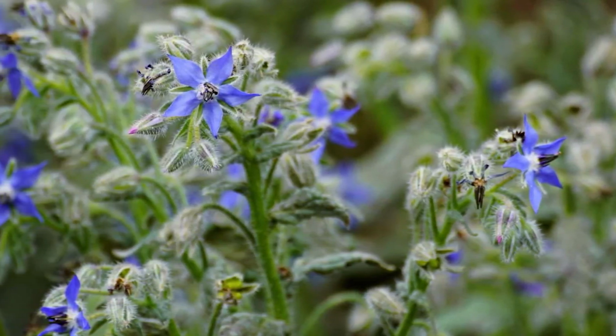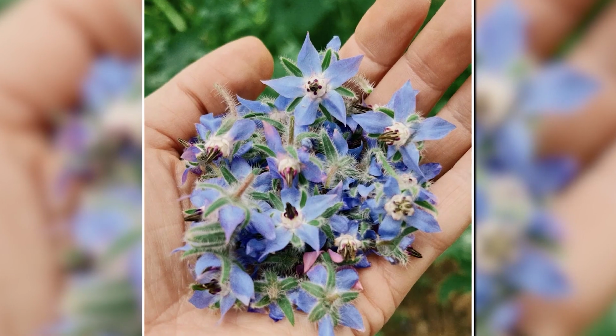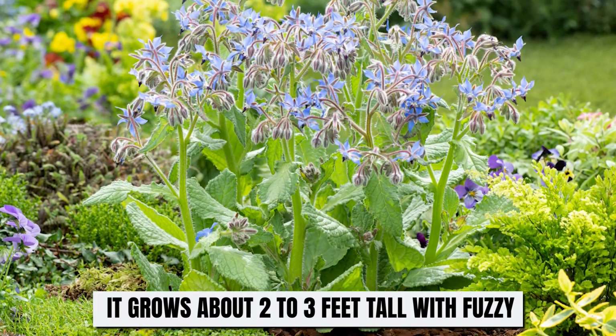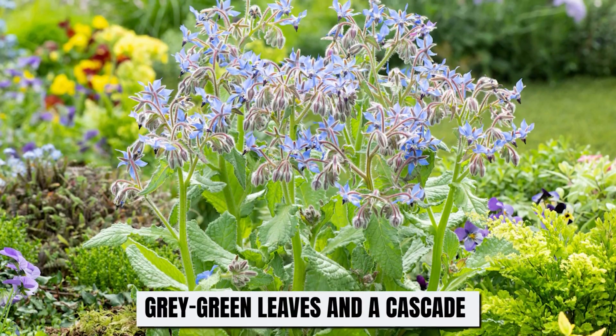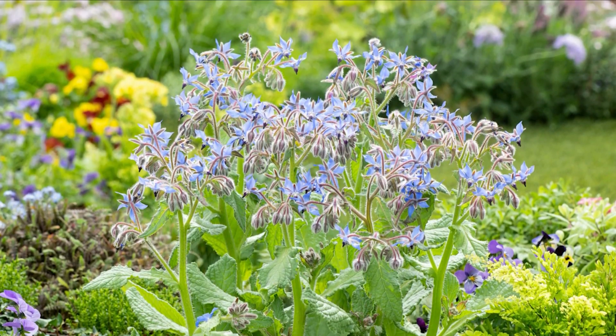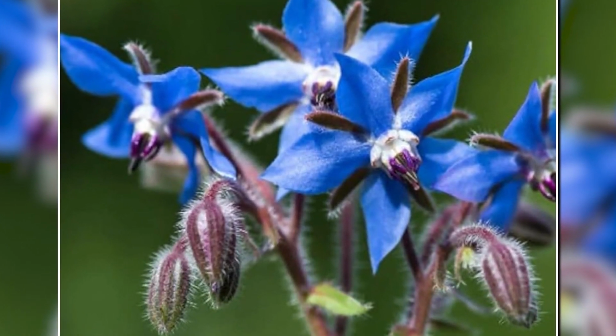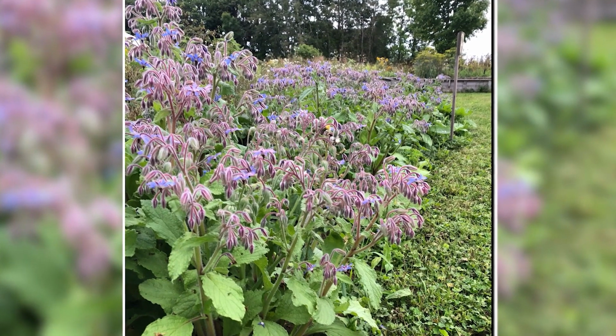Borage is an ancient herb from the Mediterranean region, historically associated with courage and happiness. It grows about 2 to 3 feet tall with fuzzy, gray-green leaves and a cascade of these incredible, 5-petaled, bright blue, star-shaped flowers. Growing it is a breeze. It loves full sun and well-drained soil.